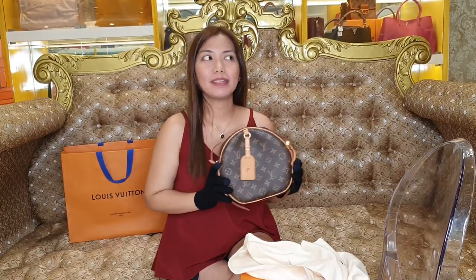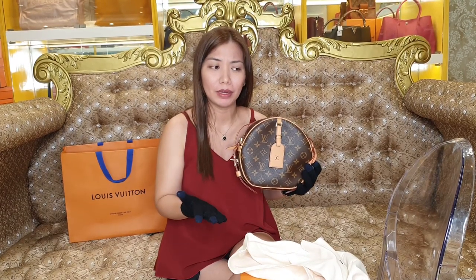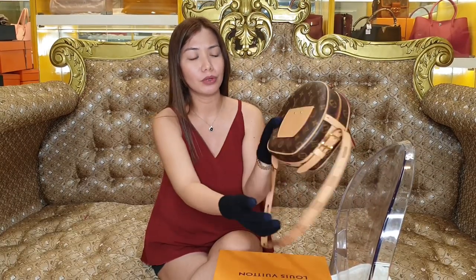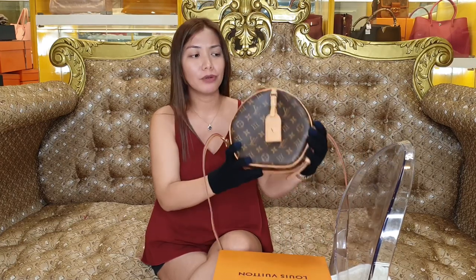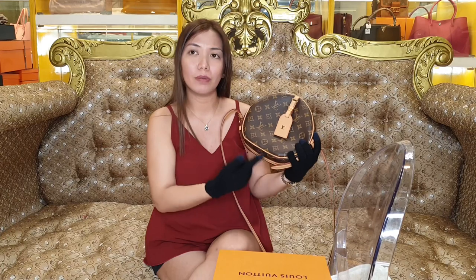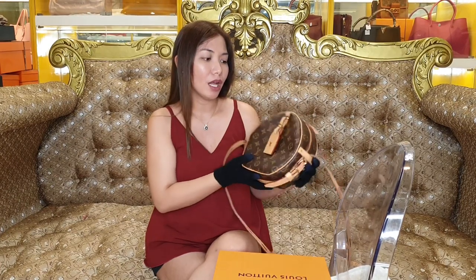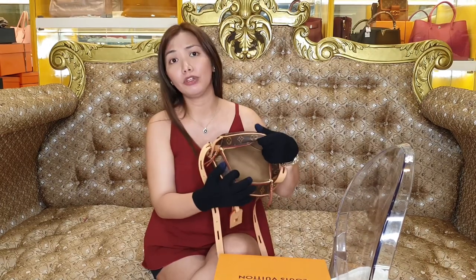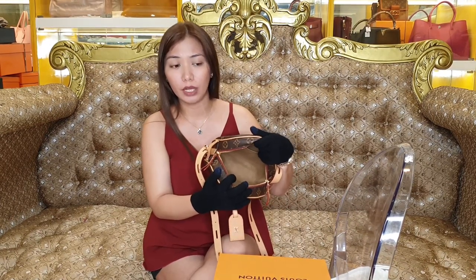Ganda! So, eto guys, medyo mahirap i-pronounce. Hindi ko alam kung tama yung pag-pronounce ko. Pero nag-search kami kanina ni Ate LP. Tama yung pag-pronounce ko. This is a Louis Vuitton Bought Supple Bag. So, yan. Sobrang-sobrang ganda, guys. Look. I just love yung kanyang style, yung pagka-round niya, ang lakas ng fashion style niya. I think spacious naman siya, guys, look, so yan.